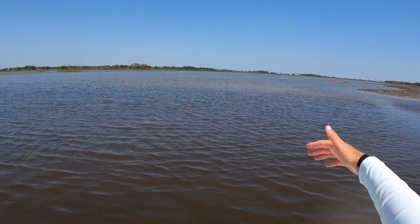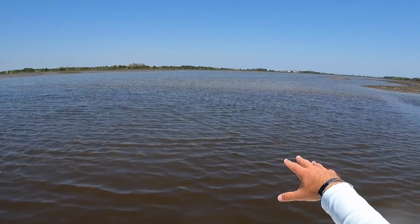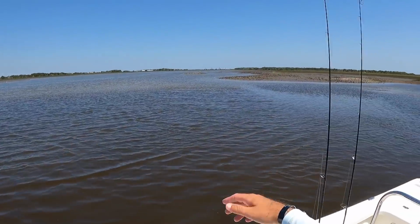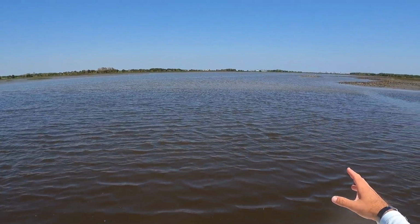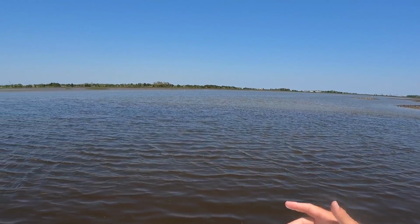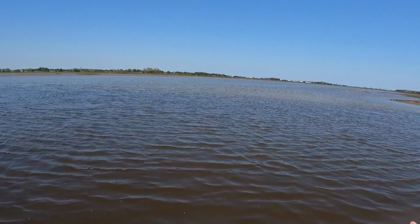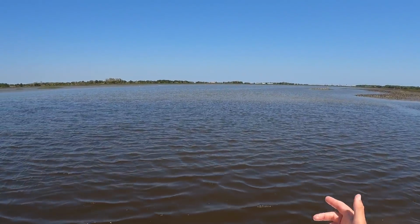But when they start coming off this flat and they're getting pushed off, a lot of times those predators will stack up right here as well. I didn't really catch any. I think there's just so many mullet in the water, it's hard for them to differentiate between my bait and a live mullet, but I went ahead and took advantage of it and grabbed some mullet. Now I've got some cut bait for later on to catch some redfish or things like that. But super quick tip, guys, just wanted to show you.